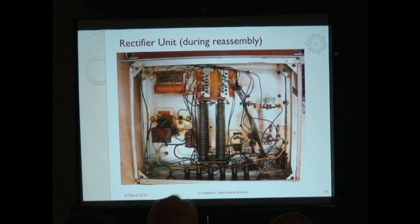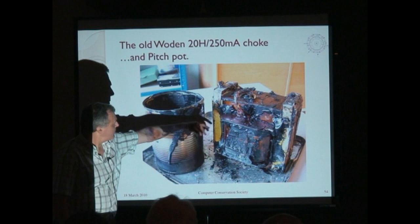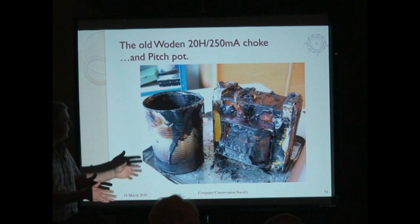Right. Part of one of the fun tasks that we had was to repot the choke, because we were able to find a spare choke in one of our buildings where we store a lot of old kit, and in fact we've been able to come up with a lot of spares for the machine from components that have been collected during the Colossus rebuild project. That's my pitch pot. One of the volunteers had melted out the pitch from the old transformer and kept it, so we basically repotted the new transformer using the existing pitch.